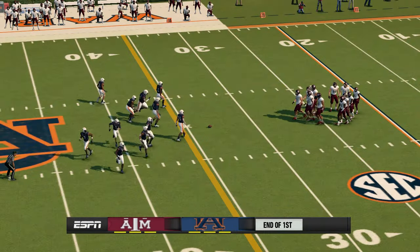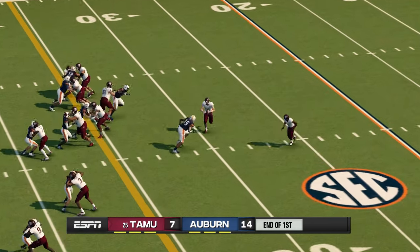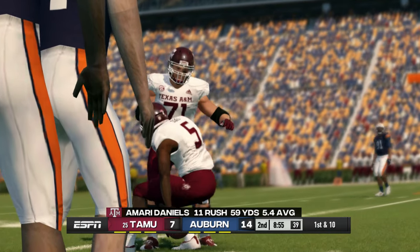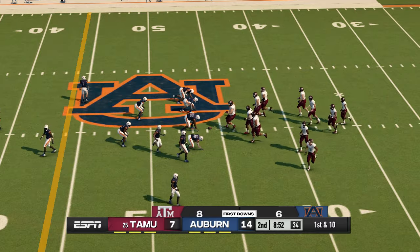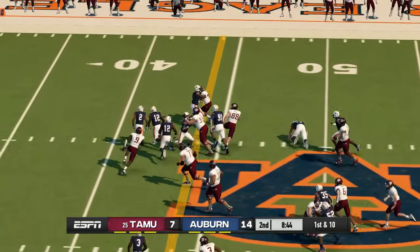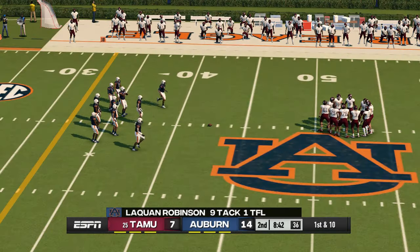Welcome back here. We resume action now here in the second quarter. He laterals the ball. He's pushed out of bounds. Right around the 46-yard line. From their own 46-yard line. First down. There's a very impressive open field tackle. That makes it first and 10.